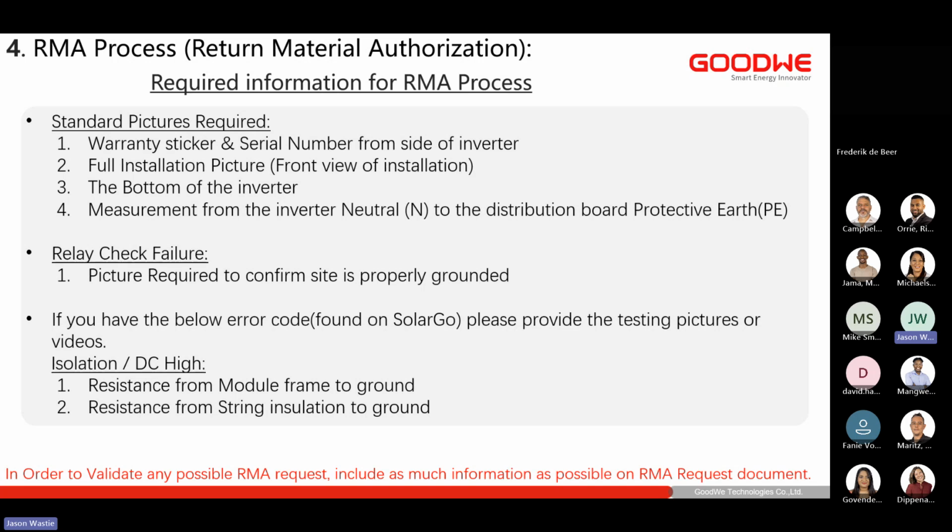So we do need to record any of the above information should there be any problems on site and you believe the device may be faulty. If you have a video or photos of the tests listed here, in 95% of cases we can immediately process the RMA request. So it'll go a lot quicker if we have all of this required information.